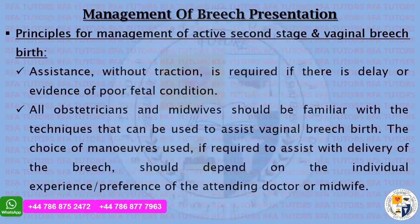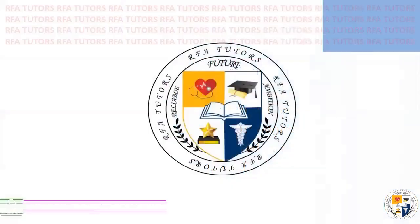Assistance without traction is required if there is a delay or evidence of poor fetal condition. All obstetricians and midwives should be familiar with the techniques that can be used to assist vaginal breech birth. The choice of maneuvers used, if required to assist with delivery of the breech, should depend on the individual experience and preference of the attending doctor or midwife.